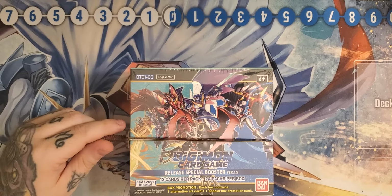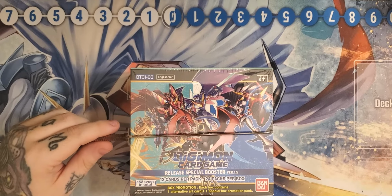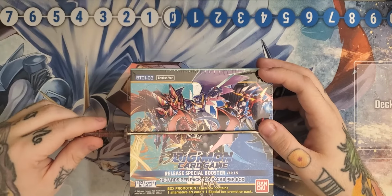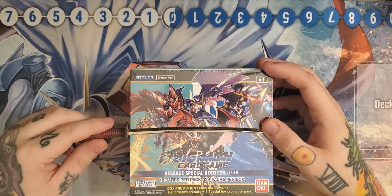That being said, this game will only survive if we can get the prices steady. The market's not evened out yet. This isn't Pokemon, this isn't Dragon Ball, this isn't Yu-Gi-Oh!, card games that have been out for years. This is fresh. The market has to stabilize for this.